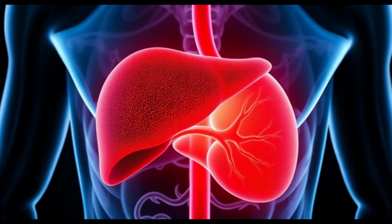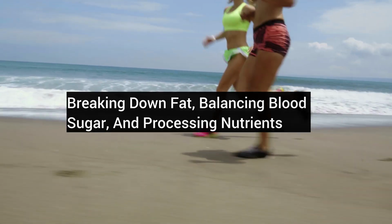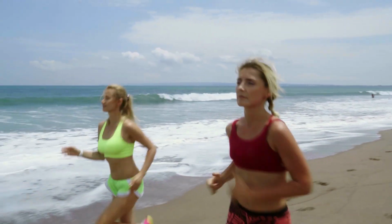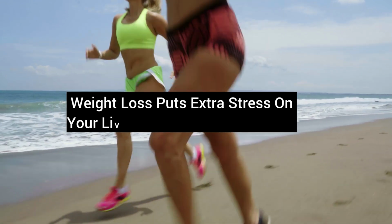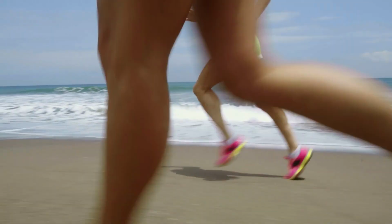The secret to healthy weight loss: how your liver plays a key role. Your liver is one of the most important organs for healthy weight loss and overall metabolism. It plays a central role in breaking down fat, balancing blood sugar, and processing nutrients, all of which are crucial when your body shifts from maintaining weight to actively losing it. But here's the catch: weight loss puts extra stress on your liver. This is why supporting your liver health is just as important as cutting calories or exercising.